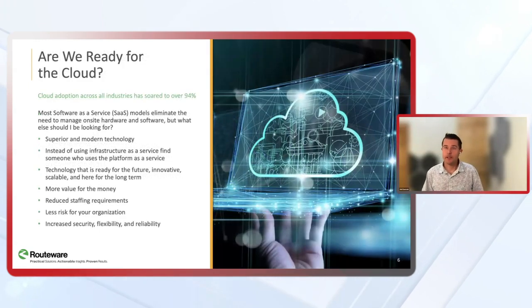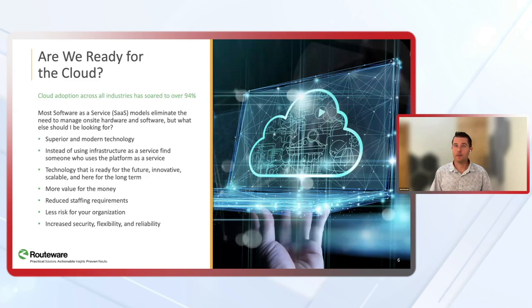As we continue to look at the key questions you need to answer before upgrading your systems, the next essential question is, are we ready for the cloud? Many haulers are already familiar with the benefits of moving to cloud-based systems, but there's a lot more to think about than just eliminating the need to manage on-site hardware. It's about adopting modern technology that sets you up for the future, technology that is scalable, innovative, and long-term.